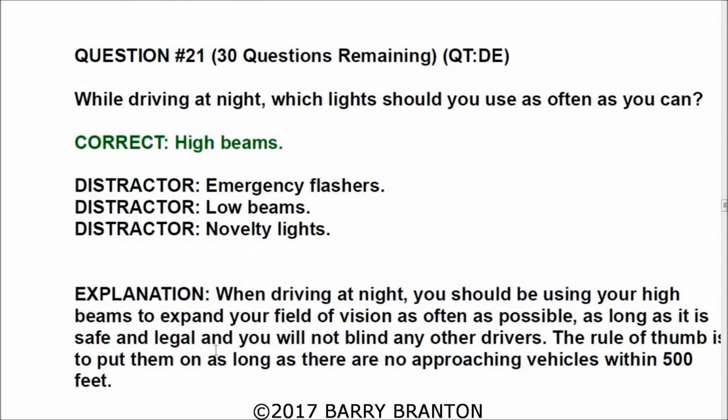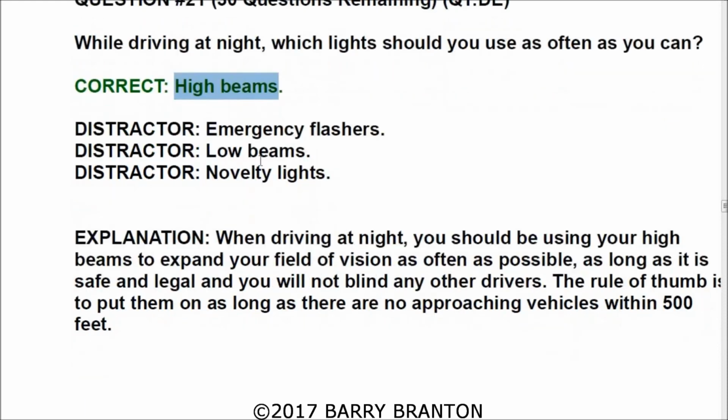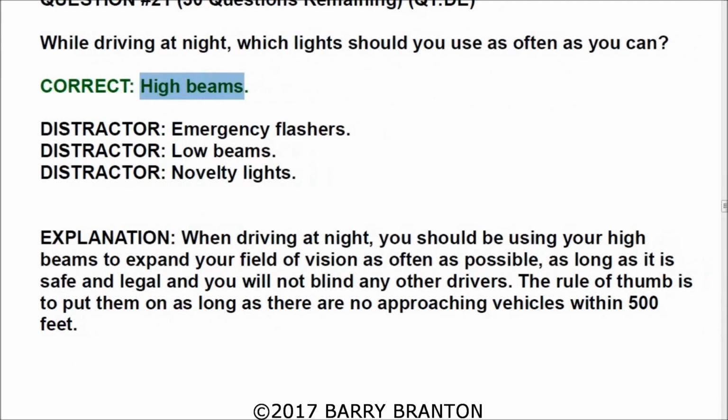Question number 21. While driving at night, which lights should you use as often as you can? Now, the operative word here is can. You can't always use the high beams, but the correct answer is high beams. And here's the explanation. Let's just go over that.